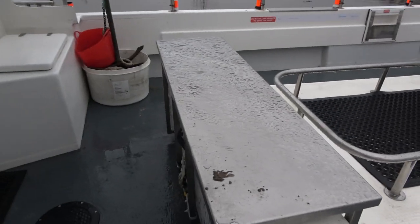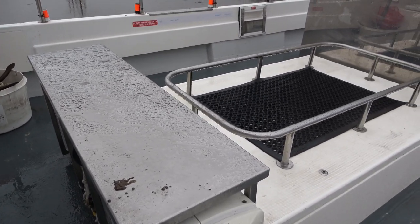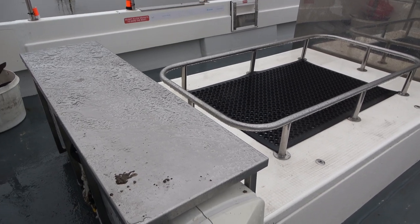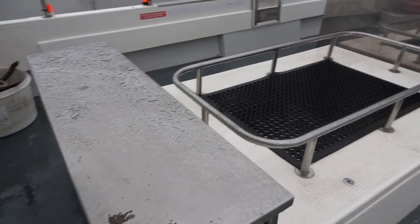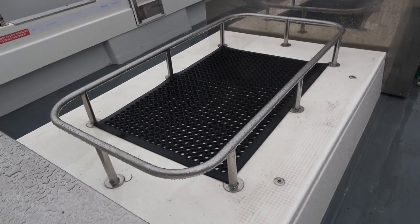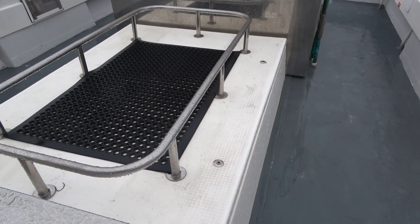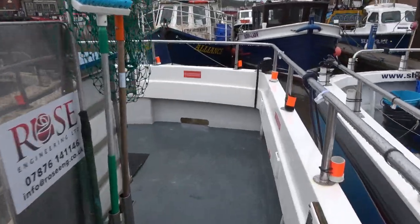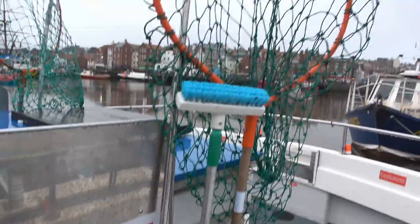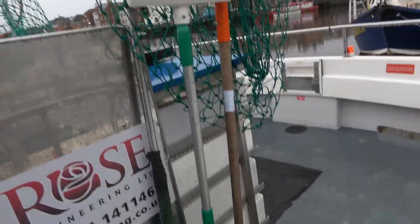Then at the front we've got a bait station for the people fishing up at this top end. I have separate chopping boards that sit on the top of there so people can chop up the bait when they're fishing. This central area here, the engine hatch, all the bags and everything go on the top of there so we keep the deck nice and clear. And then as we go down the deck, we've got decent size, proper nice landing nets.